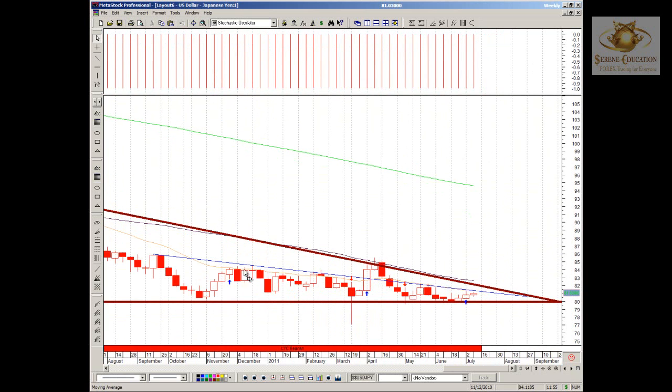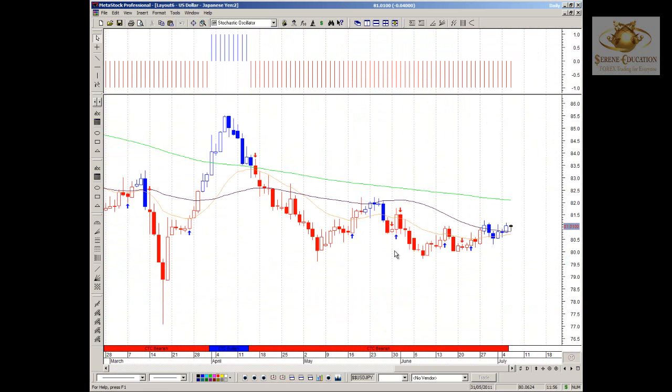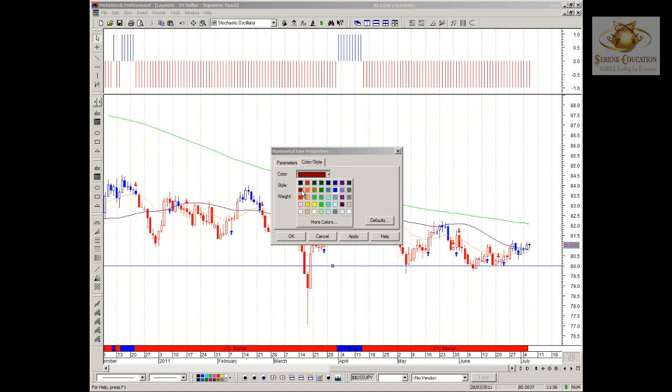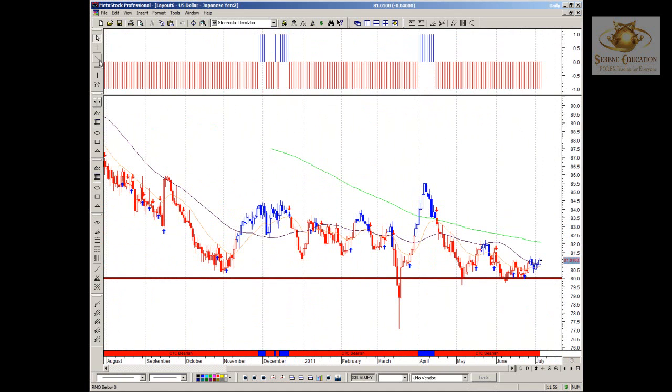The 20-period moving average has acted as a great resistance level in the past, and we are trading at that area as we speak on the weekly time frame. You should be able to see this a lot better on a daily time frame. There again, as I mentioned, the 80 has been a strong support area for this pair over the past couple of months. And as long as we're trading above that, then obviously we're going to see a potential upside movement.